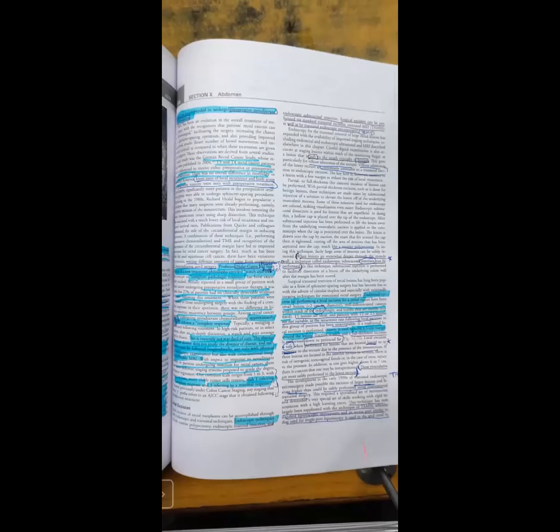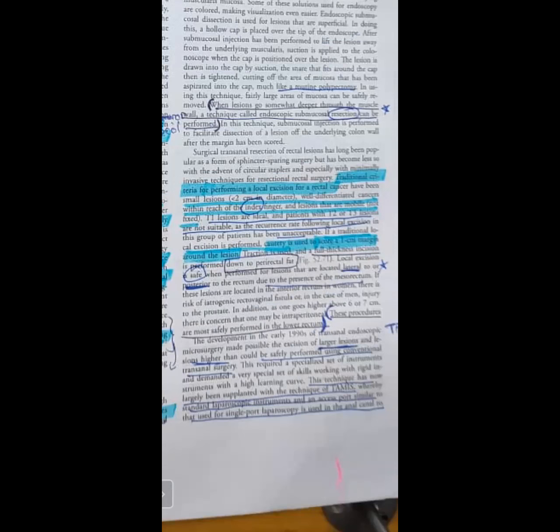So the traditional criteria for performing a local excision for rectal cancers: lesions less than 2 centimeters in diameter, well differentiated cancers within reach of the index finger, and lesions that are mobile, that is not fixed. So T1 lesions are ideal. T2 or T3 are not suitable because the recurrence rate is unacceptable. If traditional local excision is performed, cautery is used to score a 1 centimeter margin around the lesion. Traction is used and a full thickness incision is performed down to the perirectal fat. So we do this local excision till the perirectal layer.